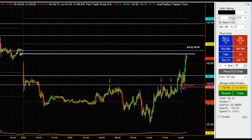Perfect touch, right on the low before the gap, and found some bounce. And once I saw the bounce off that area, I got out. I had my trading journal, and I just wrote down, I got out of 102.68. So that was 5 ticks from where the price is now. So it's somewhere around there.